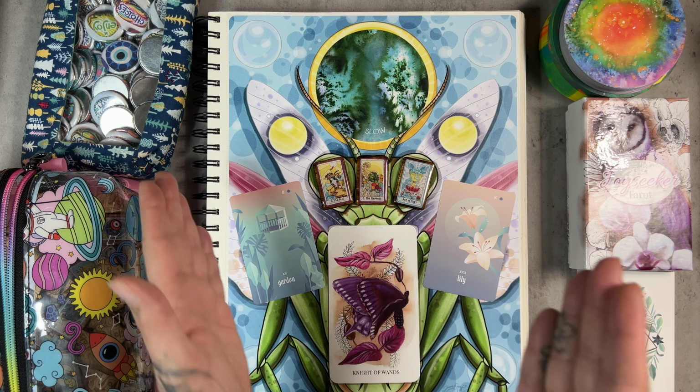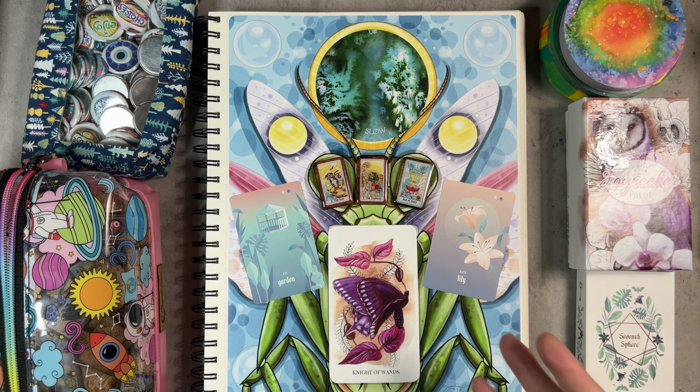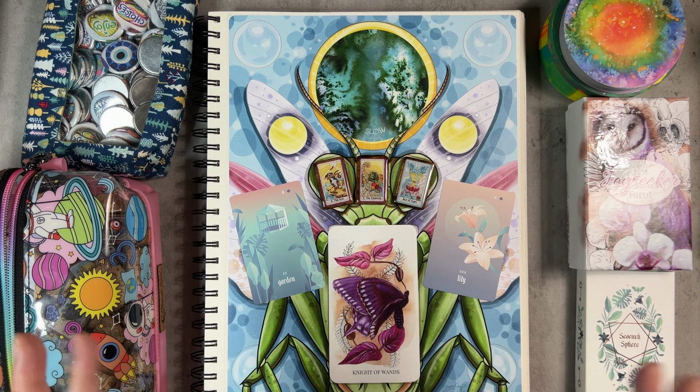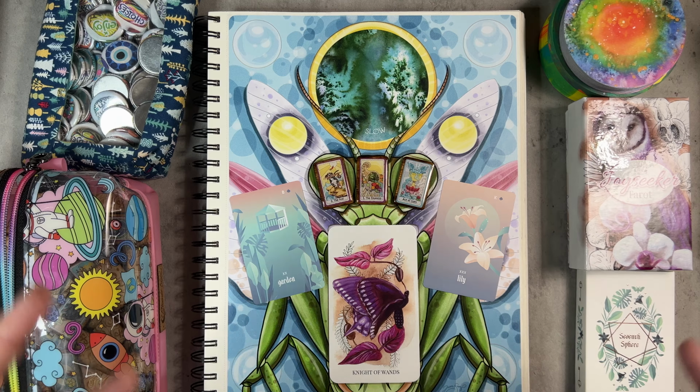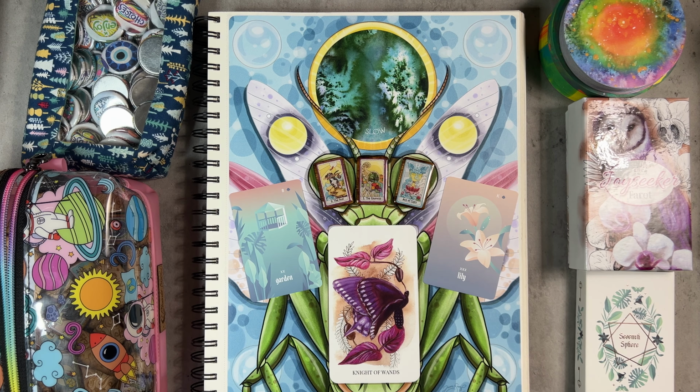And then the lily, and I see the garden and the lily together, it could literally just be like a garden party, right? The lily, though, coming in is saying, as long as your virtues and your patience are there, and whenever I see those together, I think about, especially in this context of the Knight of Wands, it literally looks like the butterfly is flying to the lily. But I see this more as another layer of being slow and patient and showing up exactly on time. And it might be a little bit longer than we want it to be, right? So that would be one way to read it.